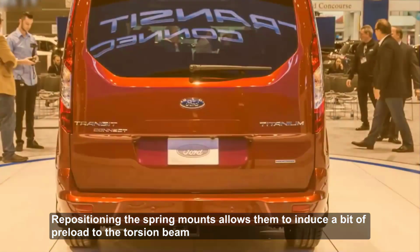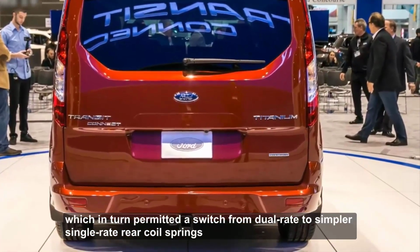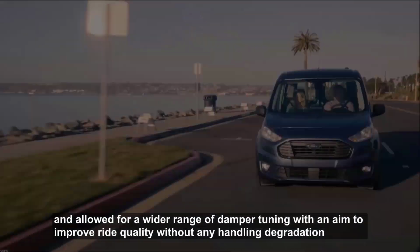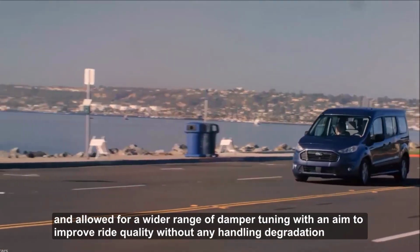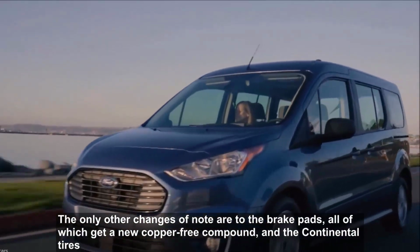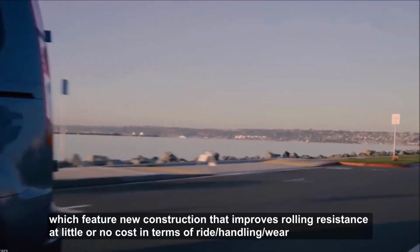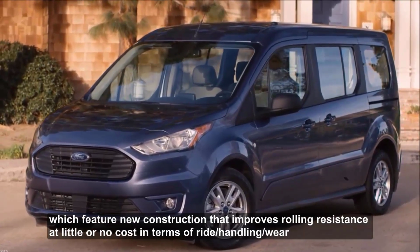Repositioning the spring mounts allows them to induce a bit of preload to the torsion beam, which in turn permitted a switch from dual-rate to simpler single-rate rear coil springs and allowed for a wider range of damper tuning with an aim to improve ride quality without any handling degradation. The only other changes of note are to the brake pads, all of which get a new copper-free compound, and the Continental tires, which feature new construction that improves rolling resistance at little or no cost in terms of ride, handling, wear.